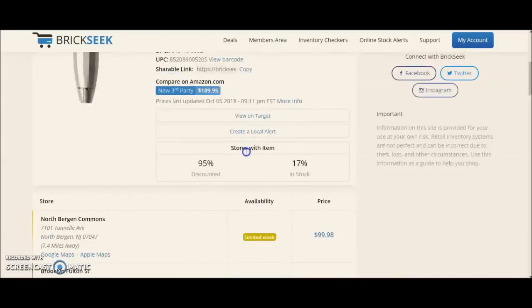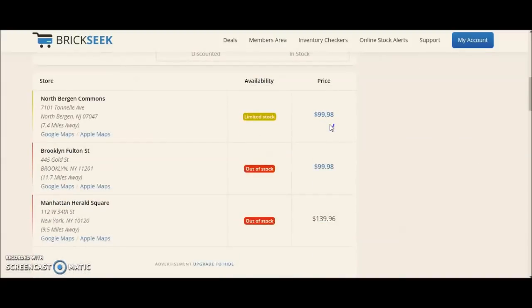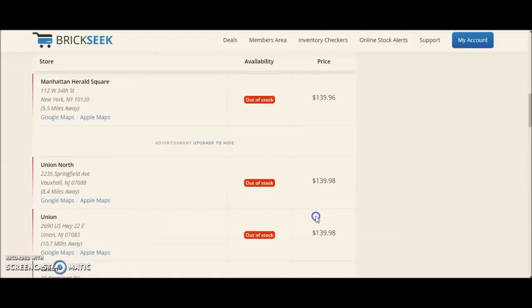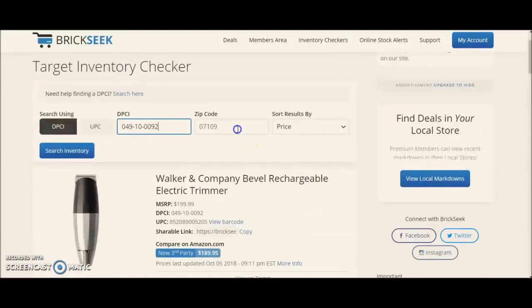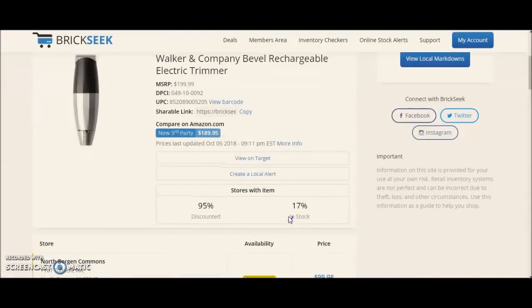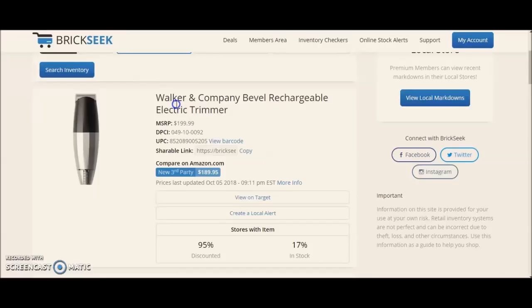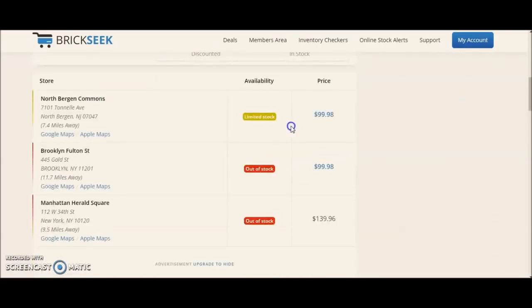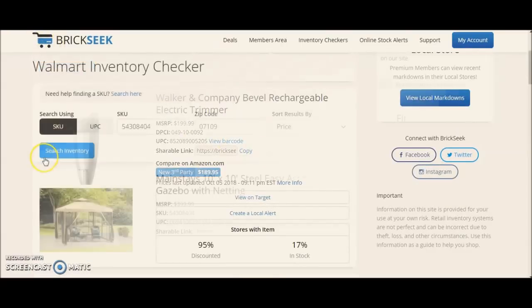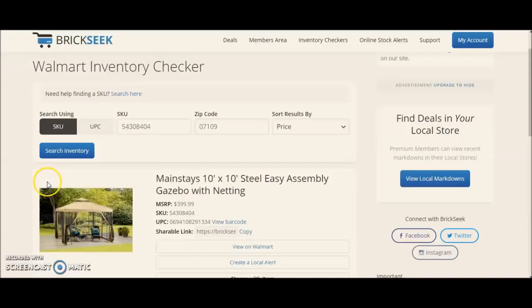As you can see, in these particular stores, it's been marked down to $99. This one $139. A few stores it is out of stock at this particular zip code, but definitely try your own zip code as well. In my local area, we actually picked one of these up at a Target for $19.95, so considerably less than even the prices that are coming up at these stores in the New Jersey area. So definitely check out your local Target for this one as well. So just changing it up a little bit here, so you've got a little bit more variety of products.